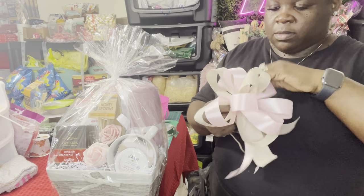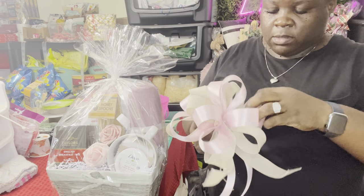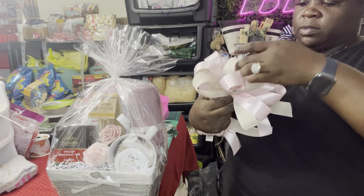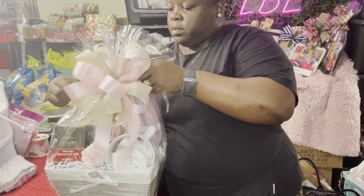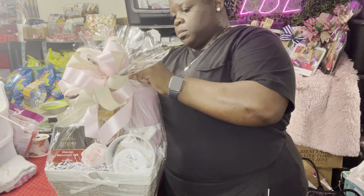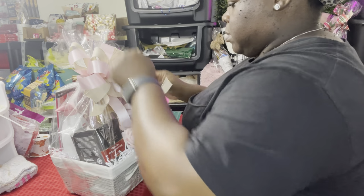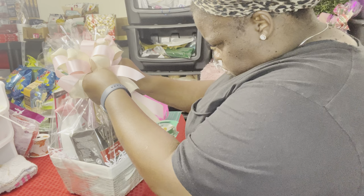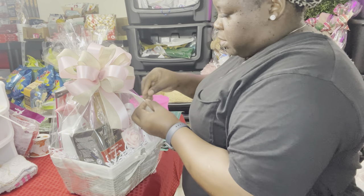So this is what it looks like now. Plus we got to move some things around here. Yeah, that looks a little better. Then we're gonna put this down on the basket. Already got some unevenness going on here. Let me just go ahead and duck tail.